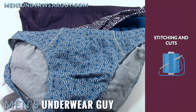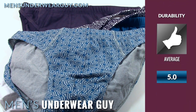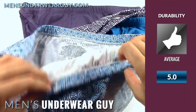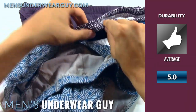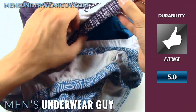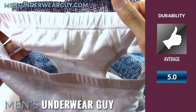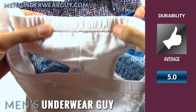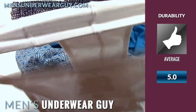When I think about the overall durability, I'm giving this an average score, probably a 5. I feel like the fabric is going to hold up pretty well. The stitching is fairly clean. The edges of the fabric are pretty decent. Not always completely even where you join the fabrics, meaning like the pouch. Sometimes these seams are a little bit off-center.